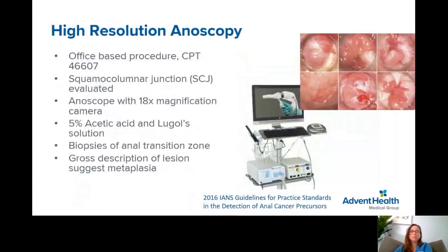High resolution anoscopy is another procedure. I tell patients it's similar to a colposcopy or a LEEP or an in-office procedure, and this is more applicable for females who have had in-office procedures, but it's basically a procedure where the squamous columnar junction is evaluated with magnification. Acetic acid and Lugol solution are applied. Acetic acid is essentially vinegar on steroids, to get rid of the mucus, plus the Lugol solution to allow for coloration of potentially precancerous lesions. There's a gross description of the lesion to suggest metaplasia, and biopsies are taken.